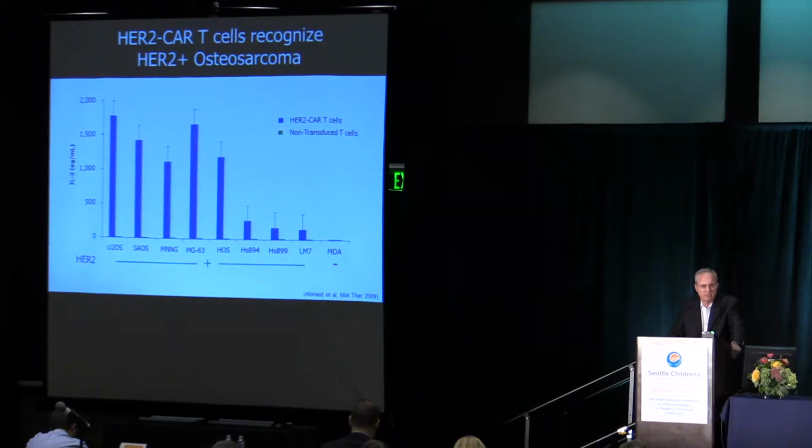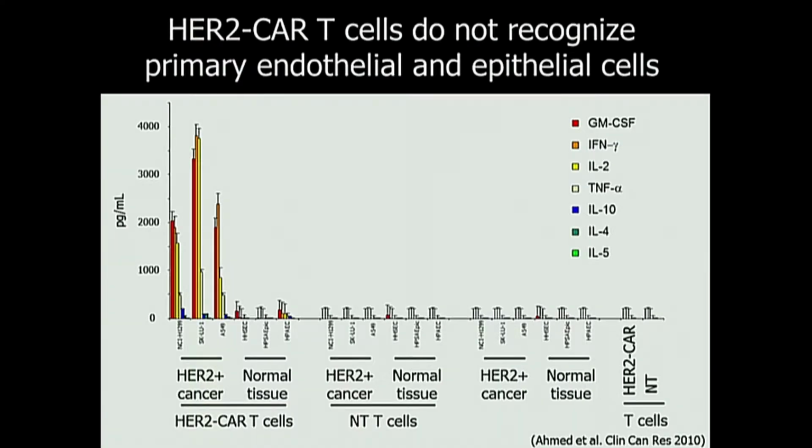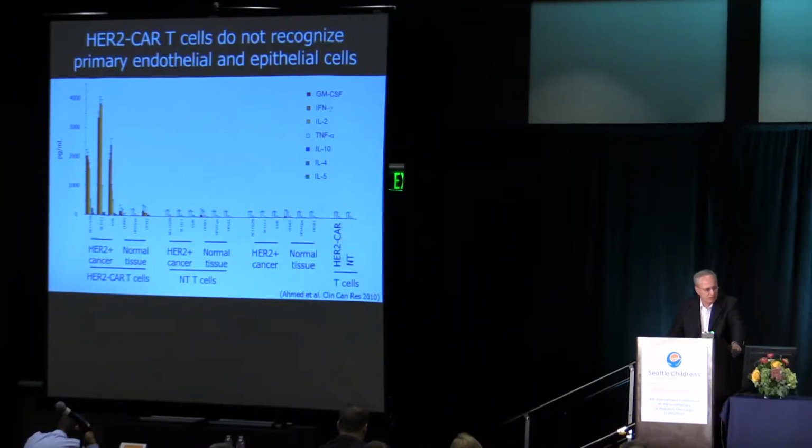And one of the criticisms of these types of experiments from the beginning was, you've now generated CARs which recognize HER2, what about normal tissue? This, of course, is very difficult to do in the end. However, we obtained some primary endothelial cell lines and performed similar co-culture assays and looked at cytokine production. And what you see here on the left, HER2-positive cells activate HER2-CAR T cells, whereas normal cell lines are not activated.